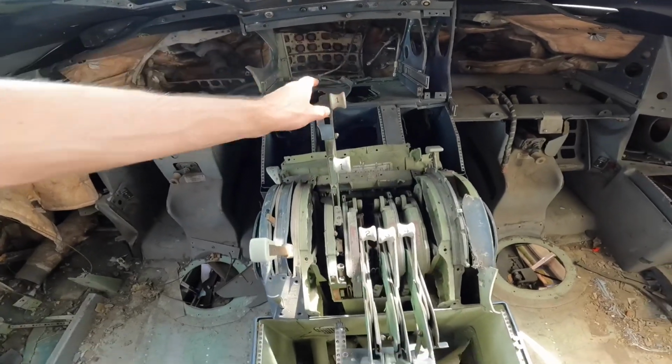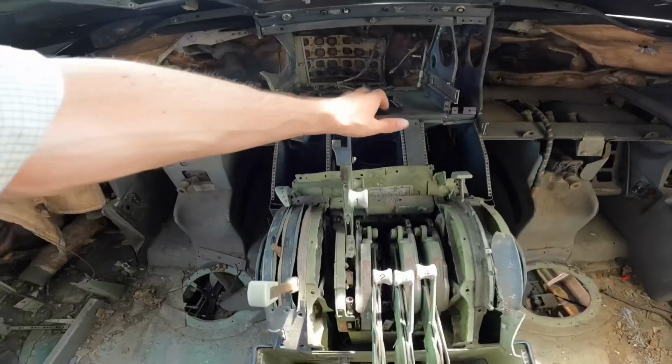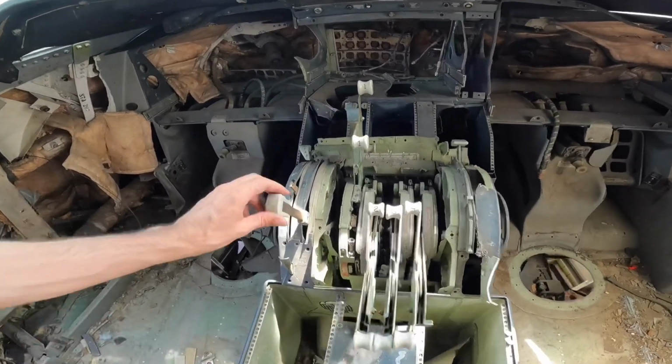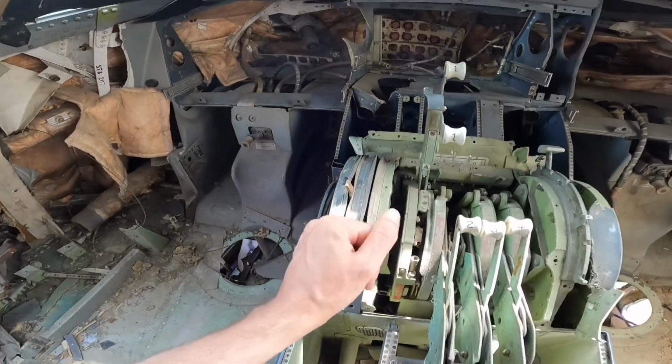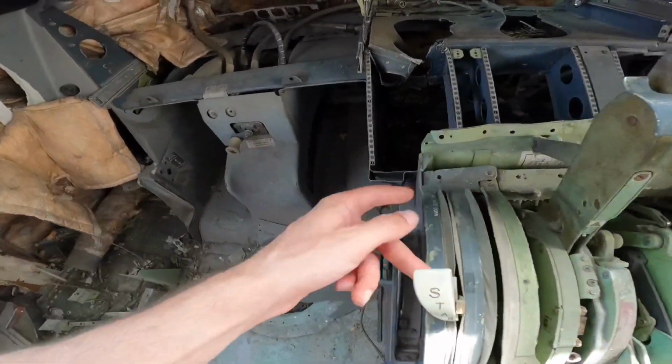Oh my days. That is so cool. So that's the first one. APL nose up. Okay, so that's to get your nose up. Stab. What's this? Nose down.